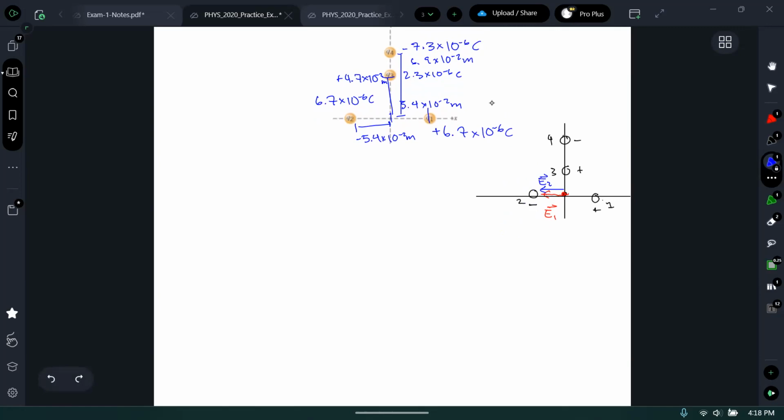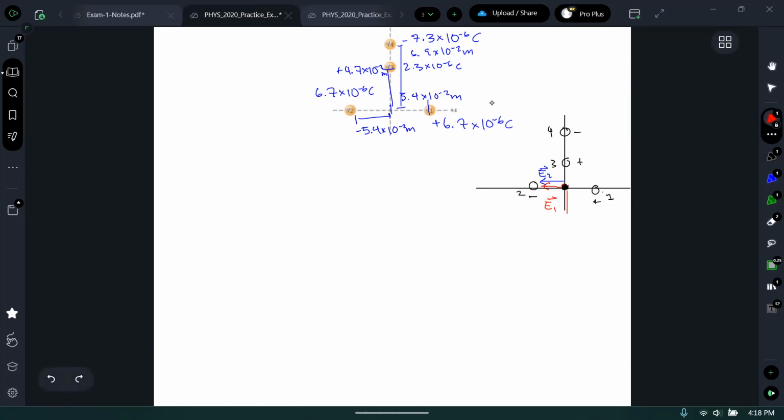Okay, what about charge 3? Upwards? No, it'll go down. Always think about you're standing at the point it's asking you about. We're standing at the origin and we're looking at that charge. Which way would we see the field point? We'd see it point kind of behind us, away from that charge. It says E3, and then E4 points upwards.